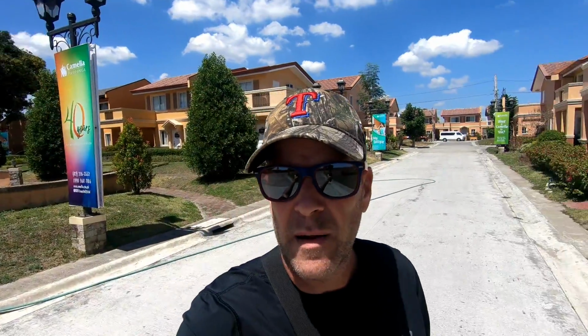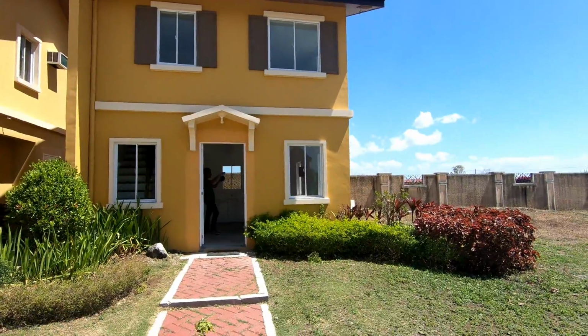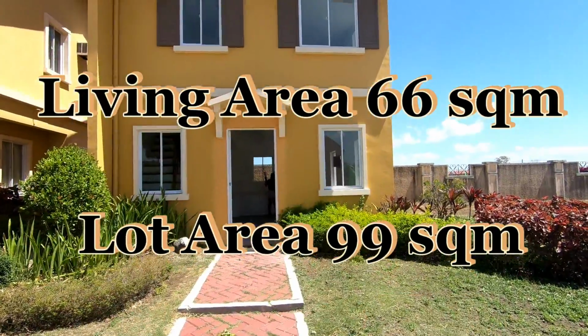All right, guys, we are at Camella Homes today in Pampanga here, Angeles City, and we're going to check out some of the homes here. I'll list prices, and of course I'll list how big the property is and everything like that. But the first one we're going to look at is the Camella. This is 3 bedrooms, and it doesn't appear to be furnished inside.